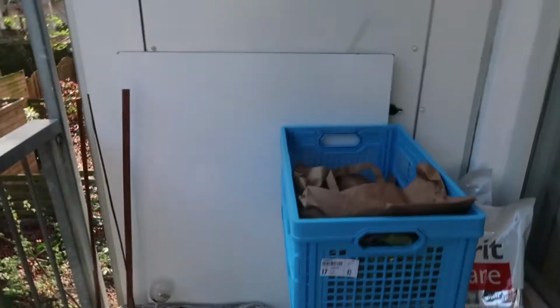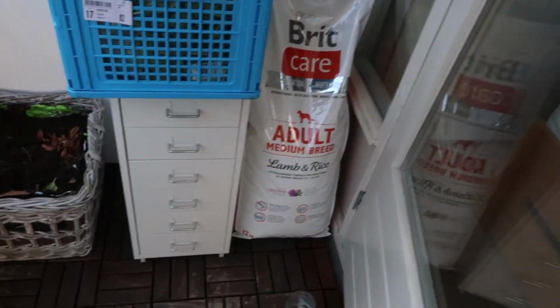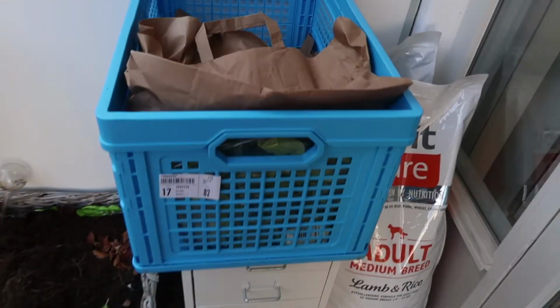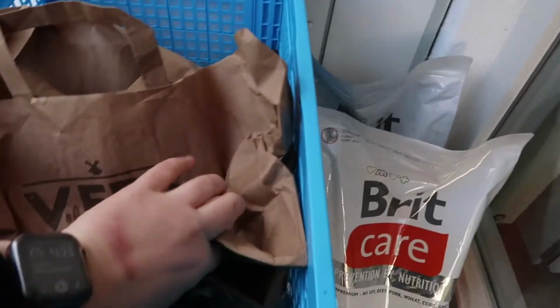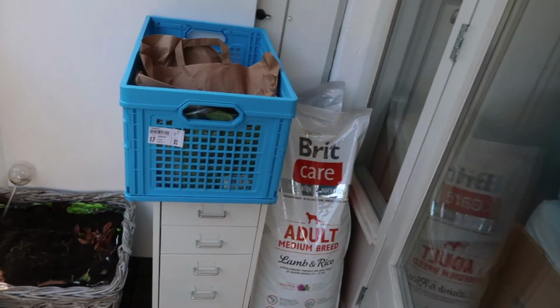And here we have a corner that is not as nice, and I'm trying to sell these drawers. And we have here some extra dry food for Harry, and this is actually our vegetables because we don't have enough space in the fridge, so we are keeping it here. It's in the shade, even though it gets up to like 20 degrees during the day, and during the night it's around 8, so it's definitely better to have it here than on the kitchen counter, you know.